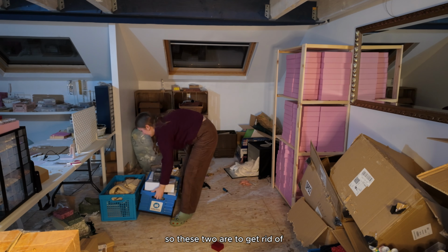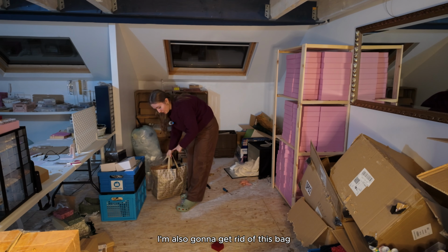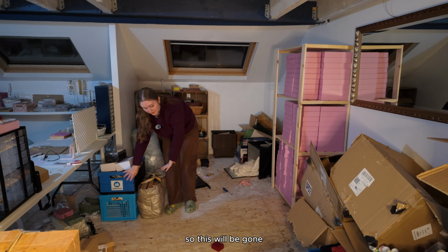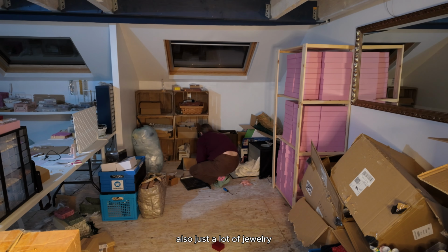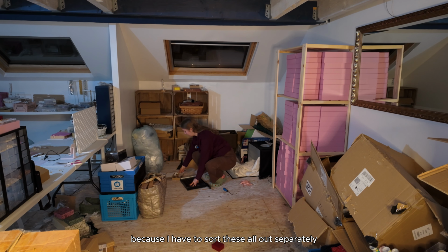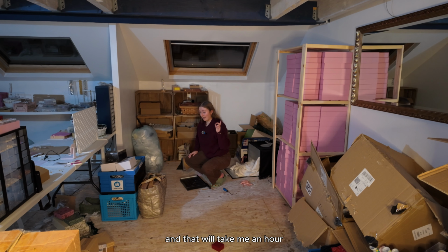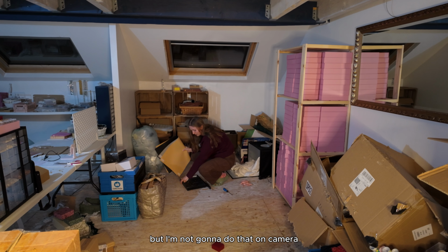Okay, so these 2 are to get rid of. I'm also gonna get rid of this bag, so this will be gone. Okay, and then we only have these things on the ground left. Also just a lot of jewelry. I'm putting everything in a box because I have to sort these all out separately, and that will take me an hour. But I'm not gonna do that on camera.